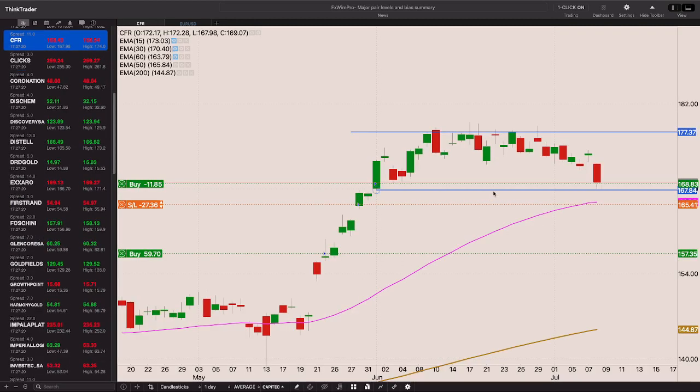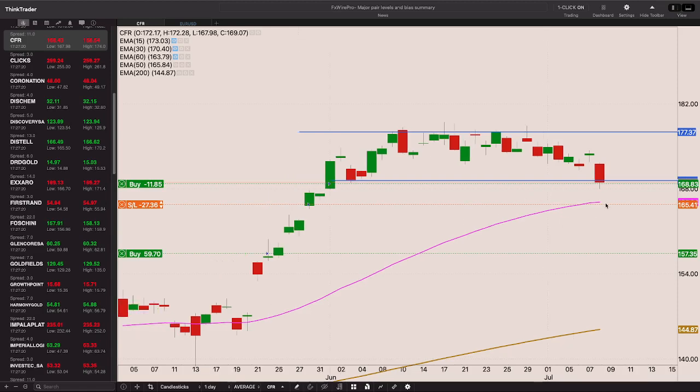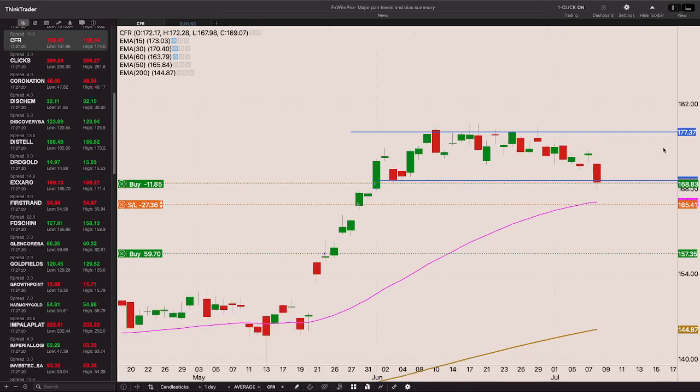Richemont broke below the low of that candle there. So probably to come and test that 50 period exponential moving average. If it does, I'll get stopped out, I think at a tiny bit of profit, but that's okay. But I still want it above that 177 at the moment. Wanted a close above 177.